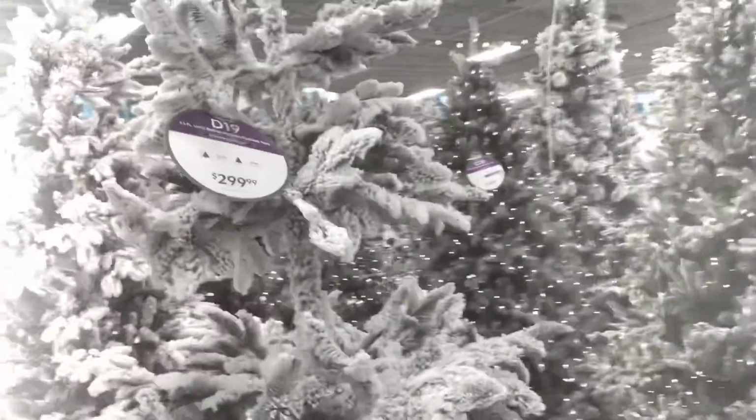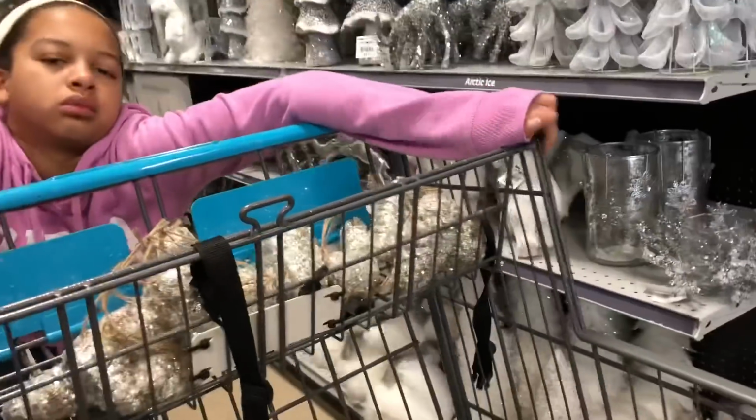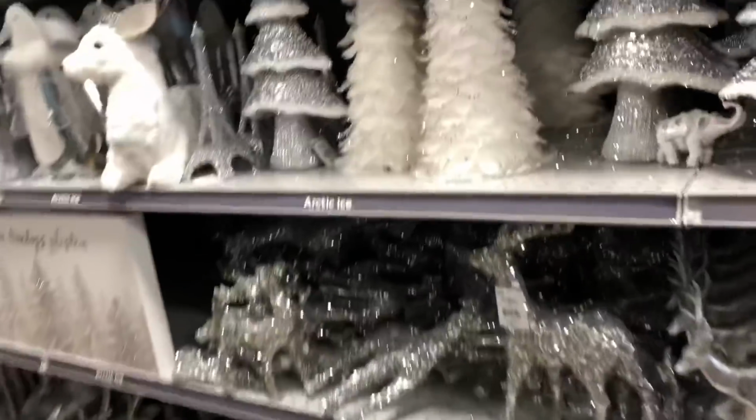This store is humongous. Y'all gonna need to grab something to eat, something to drink. Put me on pause if you have to, but you have to watch these beautiful Christmas items. Now look, I wore my teenage daughter out in this store. So y'all come on, let's see what the At Home store has this year for Christmas.